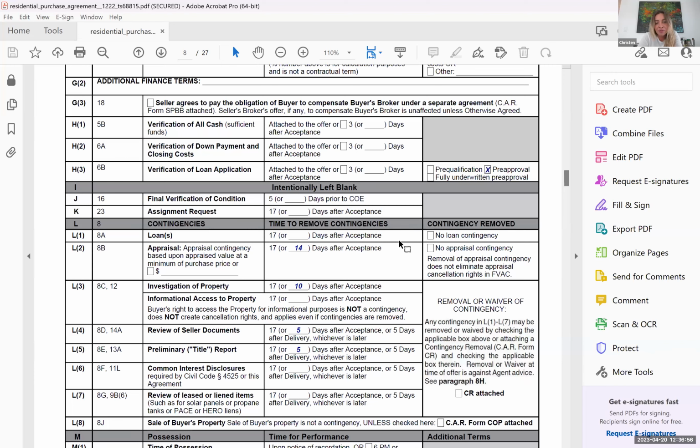So 14 to 17 is the most standard. It can go up to 21, but 21 is not going to give a seller much confidence. If you're going to shorten it below 17, make sure the lender can perform in that amount of time. Over at the right-hand side, we have a box for no loan contingency. If you needed to make your buyer's offer really competitive, you could lift this loan contingency. However, only if the buyer's loan professional says it's okay and the buyers are comfortable with it. This is not a common thing to do, and we never do this unless we need to be really competitive, all right?